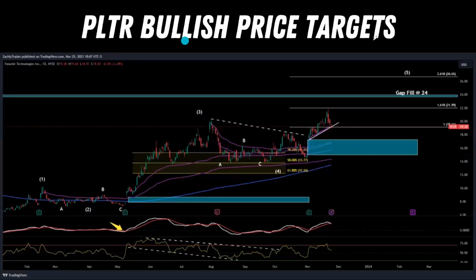We're going to talk about Palantir, one of everyone's favorite bullish stocks, and it's following the analysis very, very well right now, right? We got our wave one up, two down, three up, and then another ABC wave four, and we're looking to see if we can potentially hit some wave five targets to the upside. Basically, 22 to 26.65 is going to be the bullish price targets here, and we've got a nice gap up here to fill at $24. I think it's very possible we can do that.